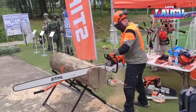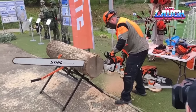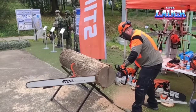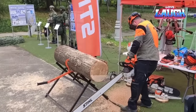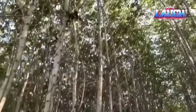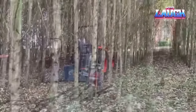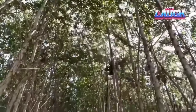Whether it's the efficiency of firewood processors, the raw power of chainsaws, or the innovative applications in wood bending, these remarkable entities redefine the possibilities within the forestry and woodworking realms. Join us in acknowledging the collective impact of these machines as they stand as game changers, shaping the landscape of timber processing.